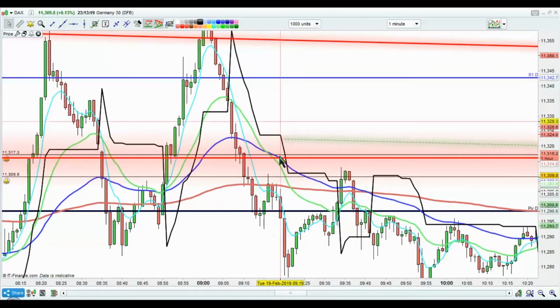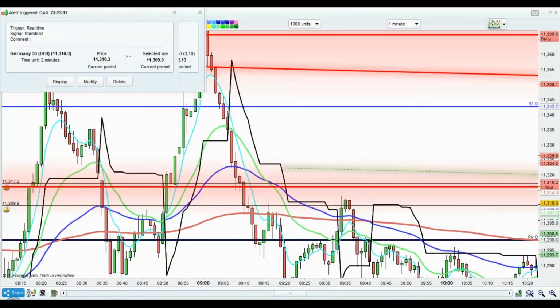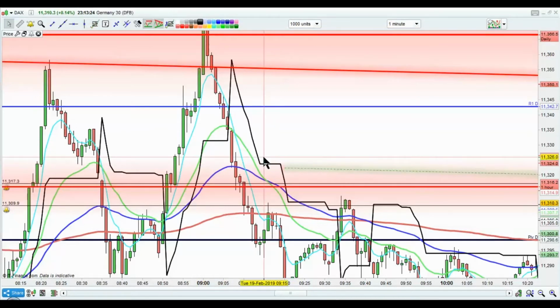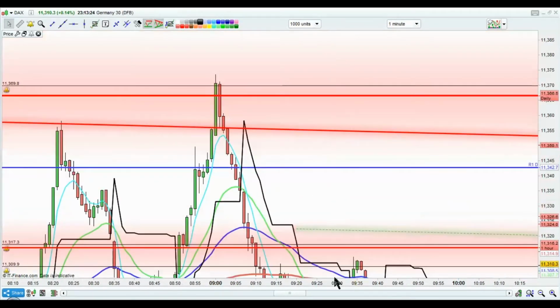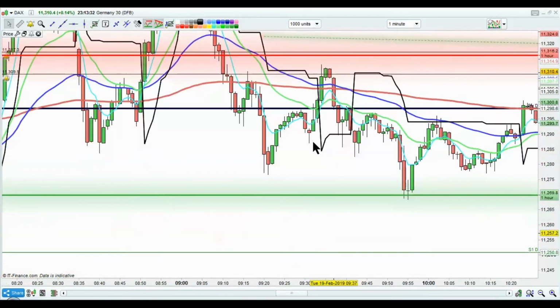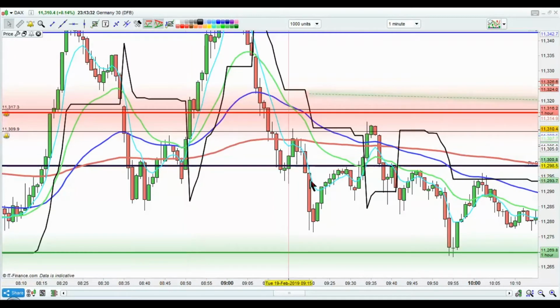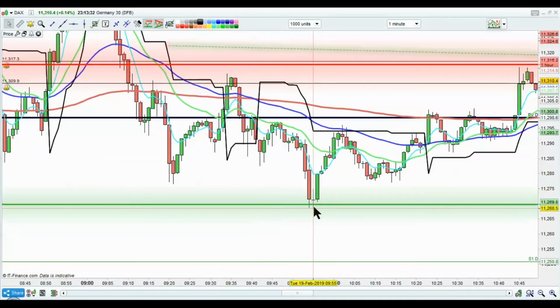And look at this as well. See earlier, 8 o'clock, touched that point, although it did go all the way back up there. Here was another opportunity to buy the DAX from 11,269. And then it did go back to 11,317, came all the way back down again, and then it did make a surge back up to about 11,330. But at no point today had the price got anywhere near 11,366 again.